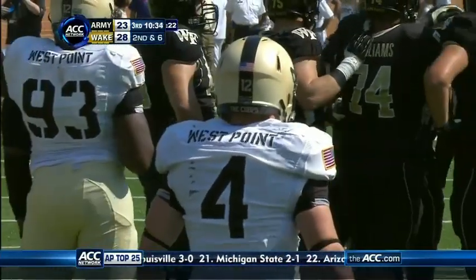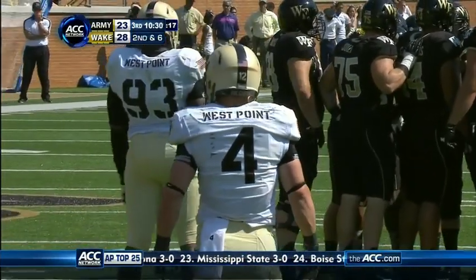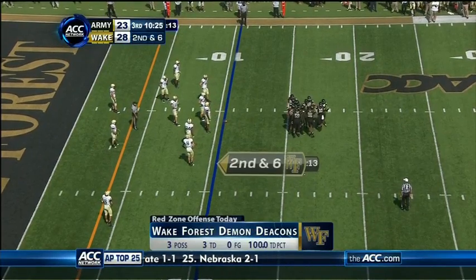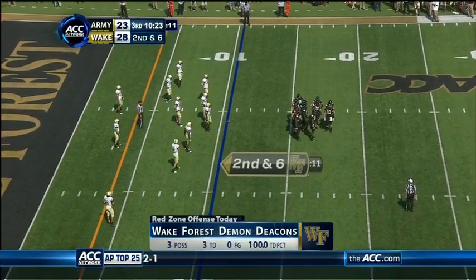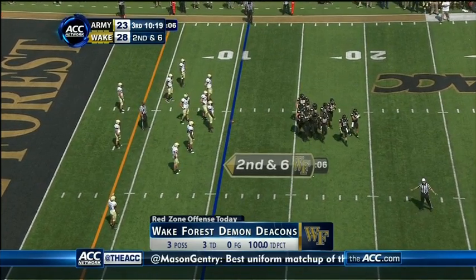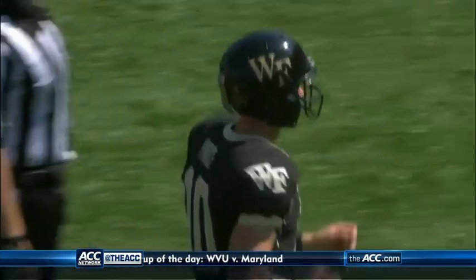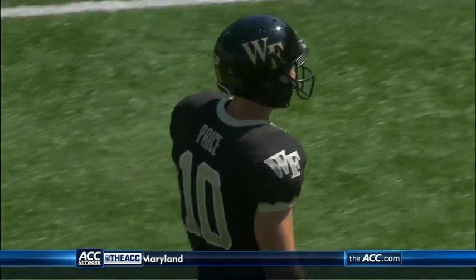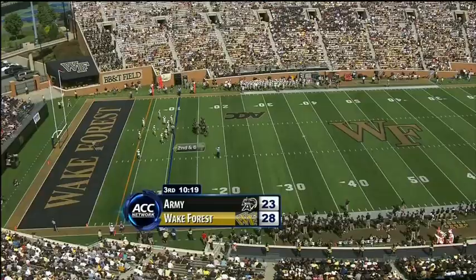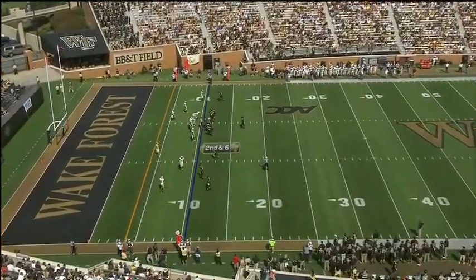We talked about how many different people Army has had to shuttle in because of injury, and got some young kids playing defensively. They got some kids that weren't on their depth chart playing. It's been amazing. Wake Forest perfect in the red zone, 3 for 3. They came into this game perfect 5 for 5, and that means 5 scores and all 5 of them touchdowns. We got a timeout on the field, and it's going to be taken by Wake Forest. The Deacons up 25-23 over Army in the third.